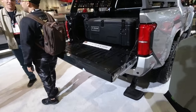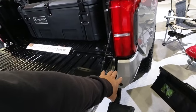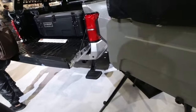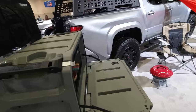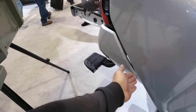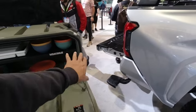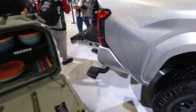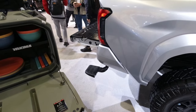Oh, you know what I noticed about the bumper? The bumper should be easy to replace. Yeah, I think so. There's a line right there. You can see it. See how it's right there? You can take that whole bumper off and put a steel or aluminum bumper on the back without cutting the plastic, which is the problem with the Tundra.